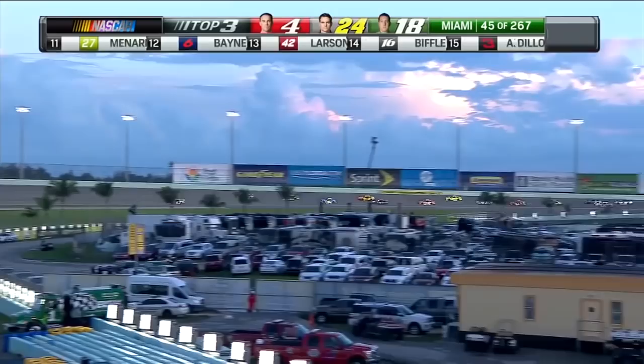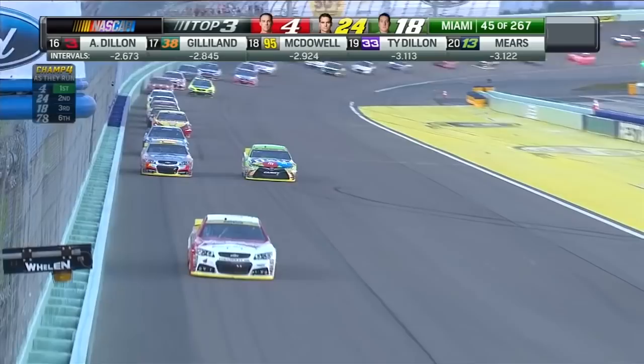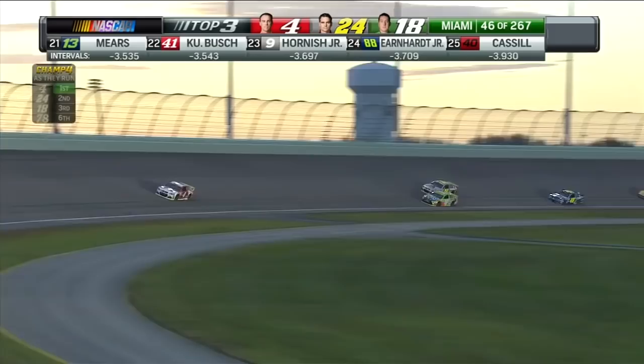That will set the stage for the rest of the race. Do you want the inside if you're the leader, or do you want the outside? All the way to the top of the track goes Jeff Gordon. Here comes the 18 of Kyle Busch. Fight for second is on. Kyle Busch has the advantage. We'll move right up in front of the 24.